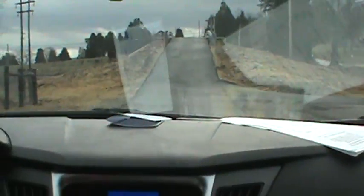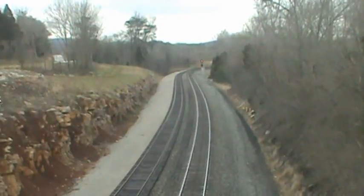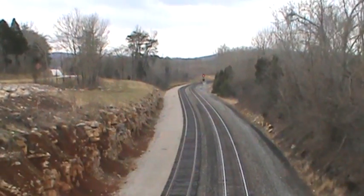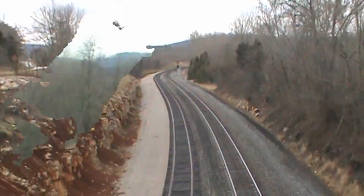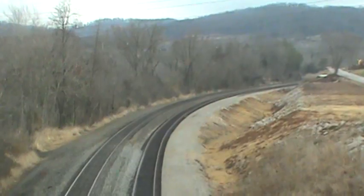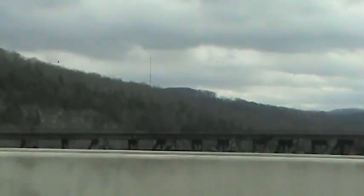As we were looking around, we came across this bridge. Unfortunately, no trains were coming. We then proceeded to go to the yard in Burnside, Kentucky.